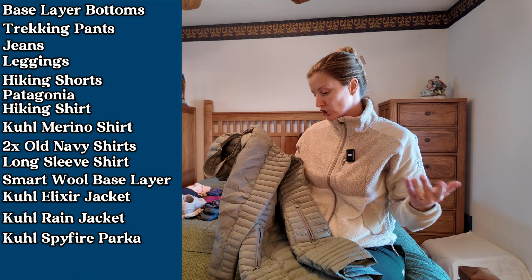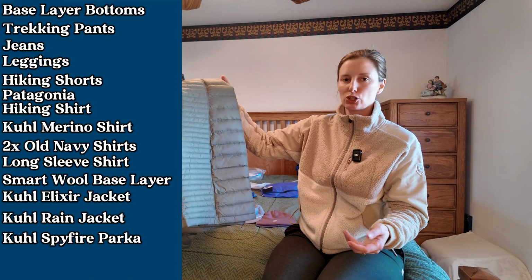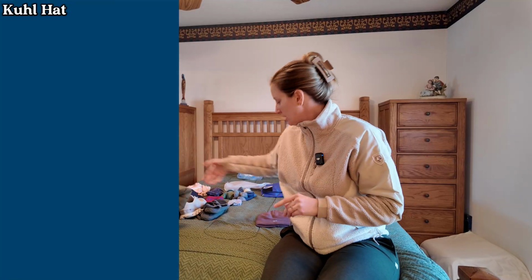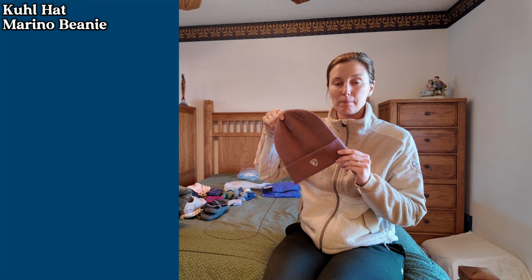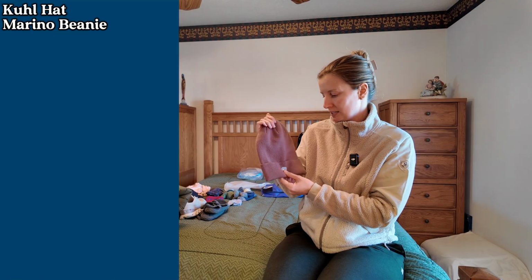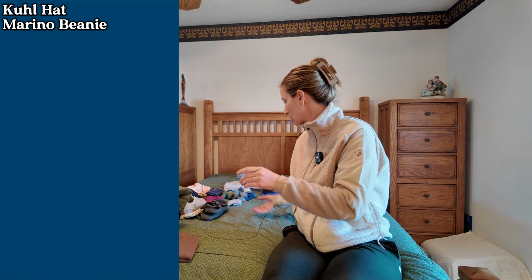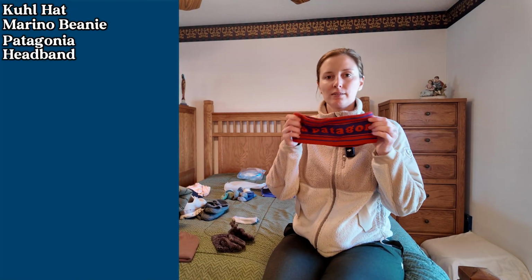And it's a down jacket, so it's really lightweight and it's extremely warm. And then of course I have my Cool hat that I will be trekking in. And this is a new thing that I got from Cool as well. It's a merino beanie. This thing freaking rocks. It is so comfortable. Like, you just put it on and it's immediately the most comfortable beanie I've ever had. Totally love it. And let's go over to the rest of my warm accessories, which I'm taking this Patagonia headband.